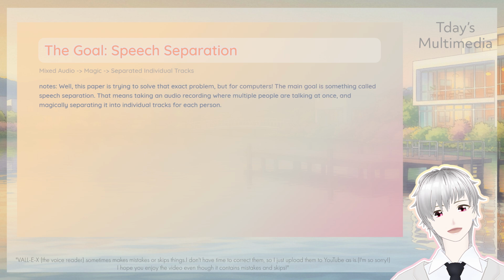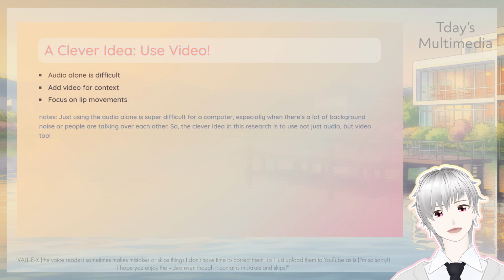The main goal is something called speech separation. That means taking an audio recording and magically separating it into individual tracks for each person. Just using the audio alone is super difficult for a computer, especially when there's a lot of background noise or people are talking over each other. So, the clever idea in this research is to use not just audio, but video too.